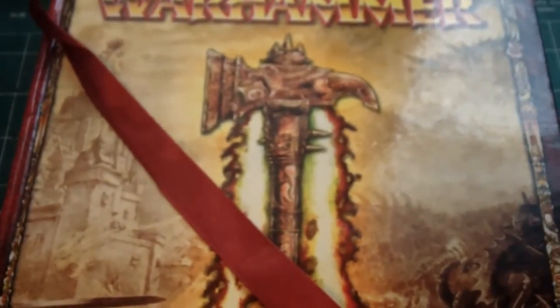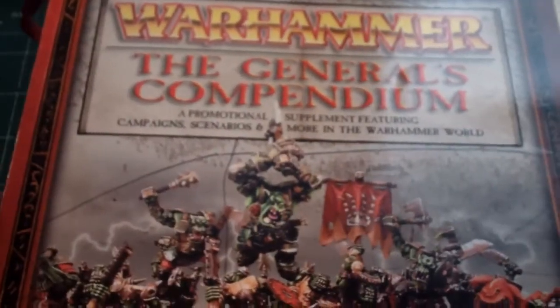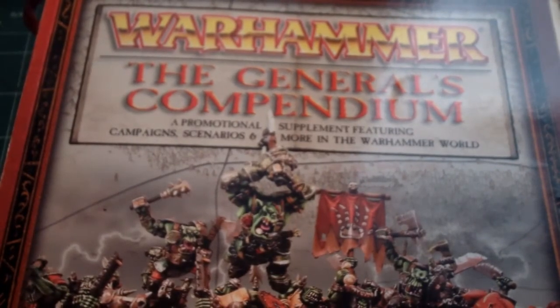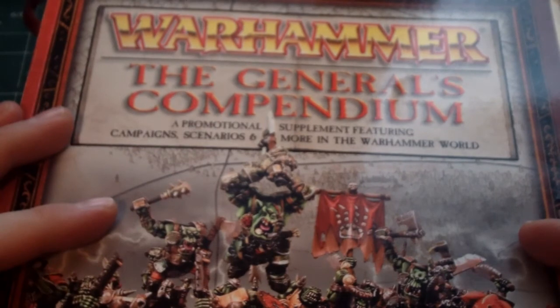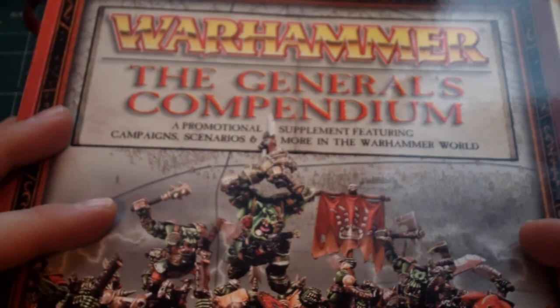So again, here are 2 books that I would highly encourage folks to consider picking up. You might already have this one. This one can be found, not all the time, but it's not too bad. If you're looking to add some interesting new features to your battles, especially if you play the same players or the same armies all the time, it's a great way to add some spice.